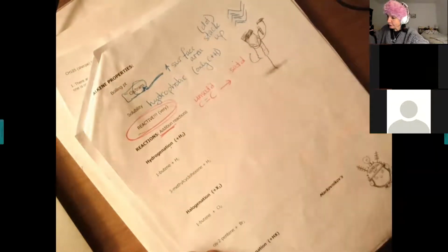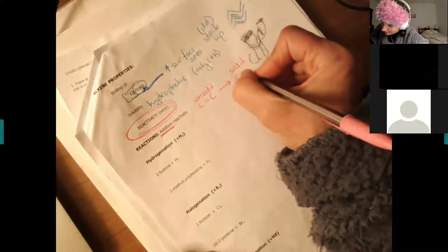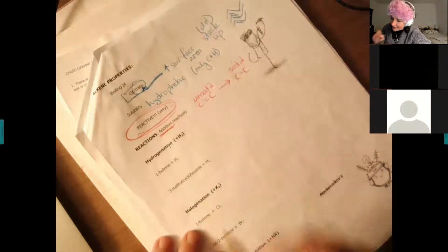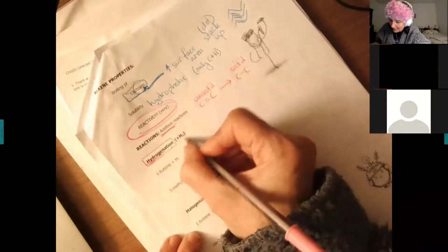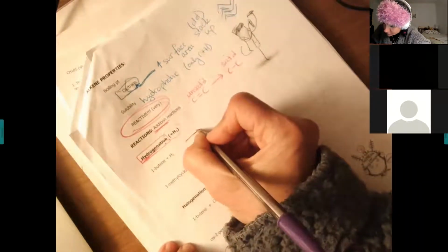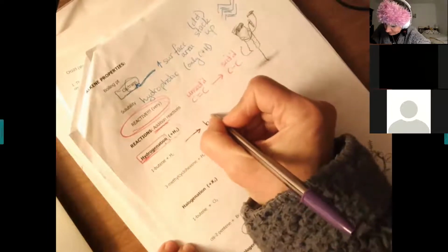Thank you. So you're always going to end up at a single bond. Always. And most of these don't need any catalyst or help to do because they're that reactive. All right, there are different names for these. First one is hydrogenation, and hydrogen is there. It means we're adding hydrogen. So if we take 1-butene and add hydrogen, on the worksheet, I think you do it with words and with symbols. You're just going to go to butane.